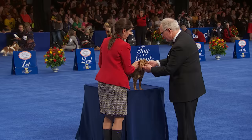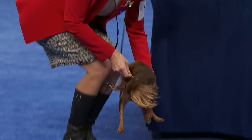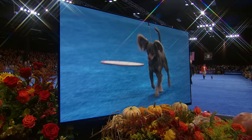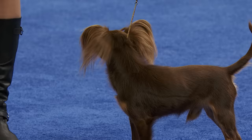Good boy. Let's see the bite, please. Okay, good. All righty. Down to the logo there and back. Take your time. Russian Toy. There you go, right around.